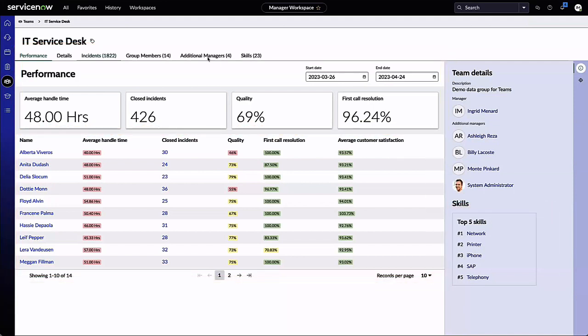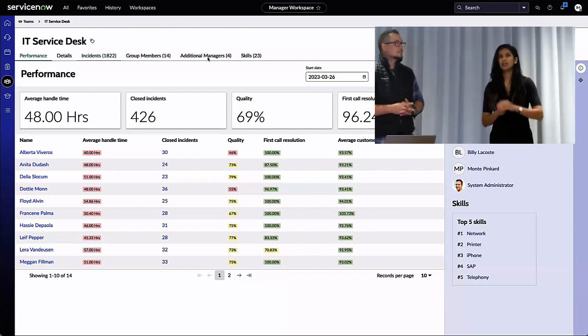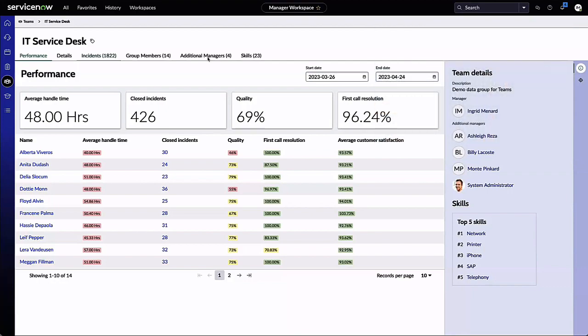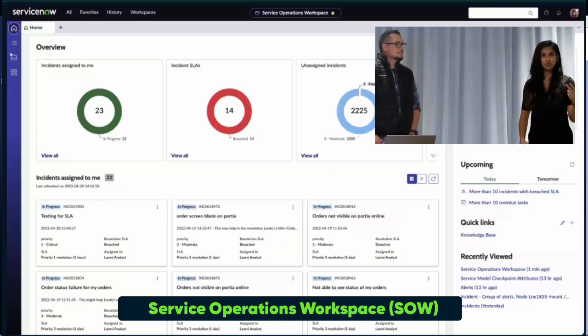member is doing. So if I want to set performance targets, which you can do to say, hey, Alberta, your average handle time should actually be maybe 10 hours or 15 hours, I could create performance targets, and those performance targets actually show up in Service Operations Workspace. One thing I did want to mention is the experience we're looking at here is for the manager of teams. Now we have an experience we've curated for those team members on Service Operations Workspace.